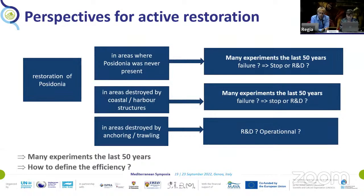And the last point is, well, with the impact of big boats or small boats, when you have a lot of small boats, what do we do with the issue of anchoring? Now, that's what Christine was showing in the PowerPoint. Most of the experiments are in this area. So the question is now, is it considered research and development or operational? That's a crucial issue, because depending on what we conclude, we won't have the same strategy.